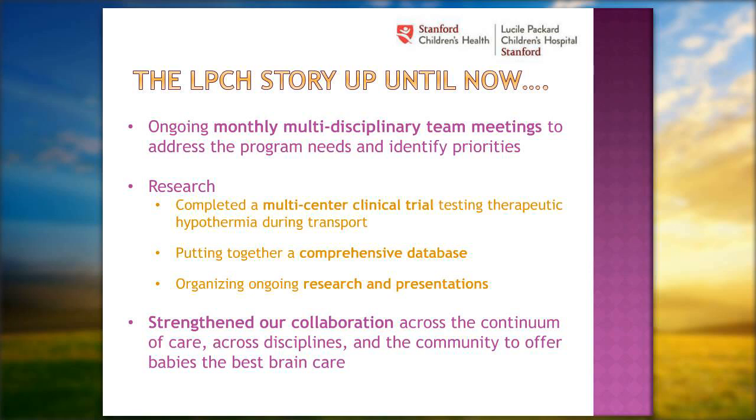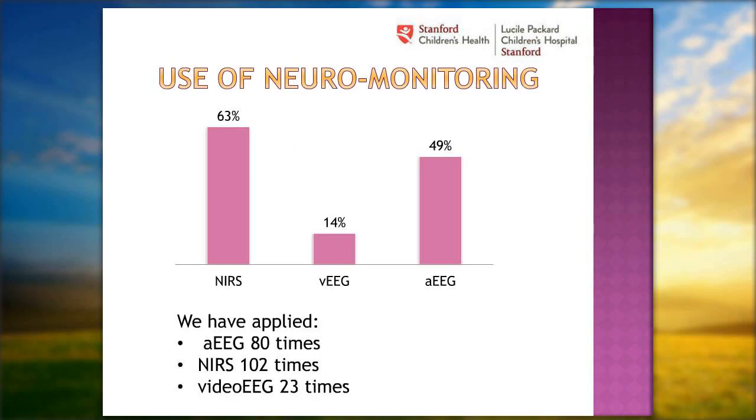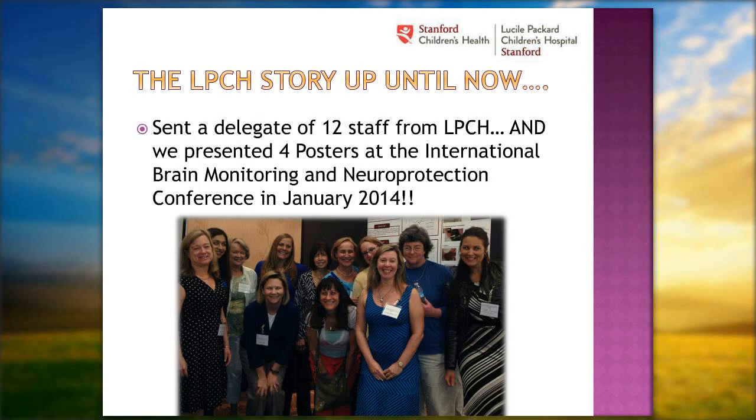We do multidisciplinary meetings, research, and really continue to strengthen that collaboration across the care continuum, across disciplines, and even with our community, with the goal of creating the best brain care that we can. We've admitted a lot of babies, and actually this is an old slide now. We've done up to 300 babies, and we've used a lot of neuromonitoring, 63% of the time using NIRS. We have a lot of cardiac babies. We use NIRS a lot on them, as well as aEEG for our preemies.